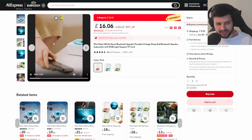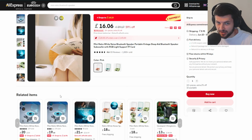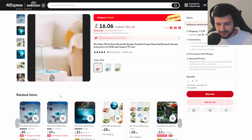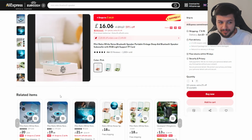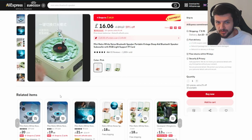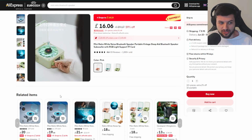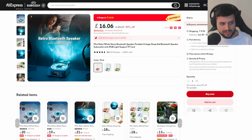This has a retro design, it's portable and compact, it has user-friendly controls, it's eco-friendly, it has Bluetooth connectivity, it's multifunctional because it can be used as decor, it looks nice, and also to play a little bit of rhythmic music to offer it as a sleep aid for people who want to fall asleep. And it also has some pretty high quality sound. So this is a pretty cool product.